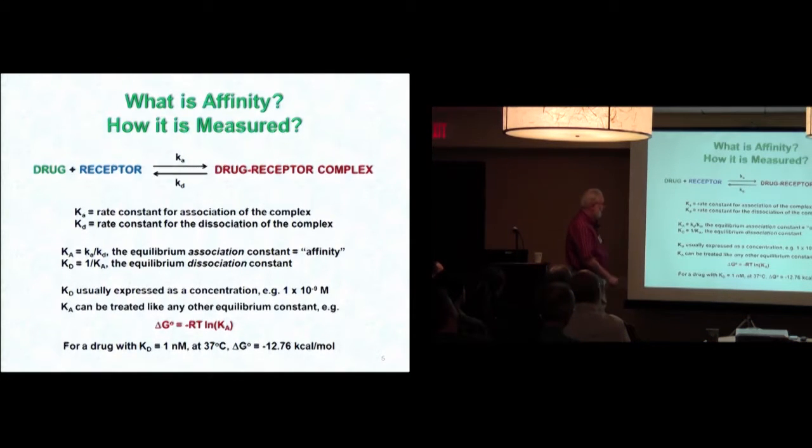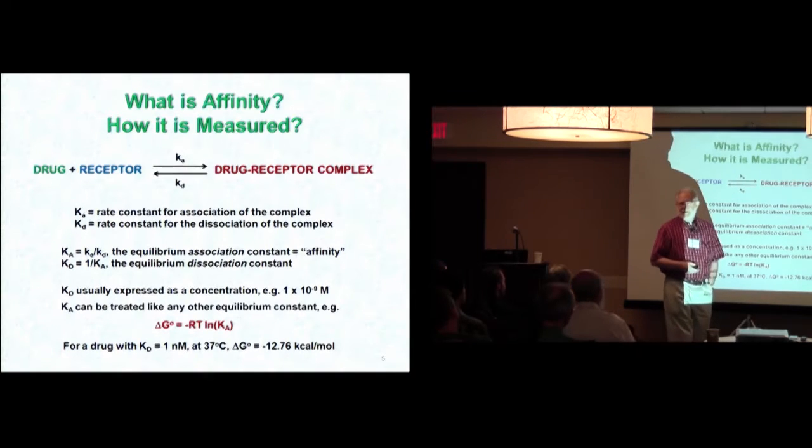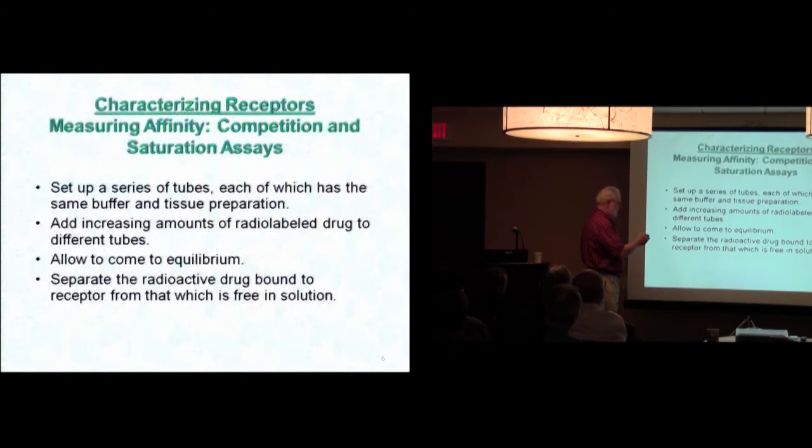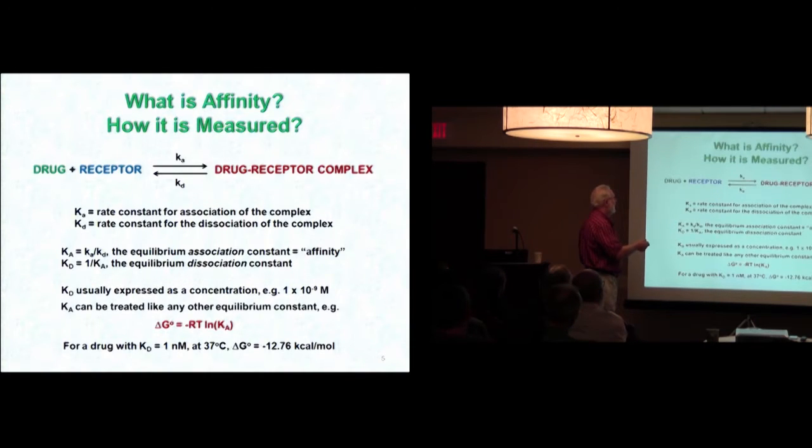So I want to start by talking about measures of affinity. Those of you who know pharmacology may be conversant with the concept of affinity and which numbers, big numbers, small numbers, mean higher affinity, et cetera. But basically, we're talking about the interaction of a drug with its receptor to form a transient, non-covalent drug-receptor complex. And there's an equilibrium association rate, Ka, and an equilibrium dissociation rate, KD. So this is an equilibrium.